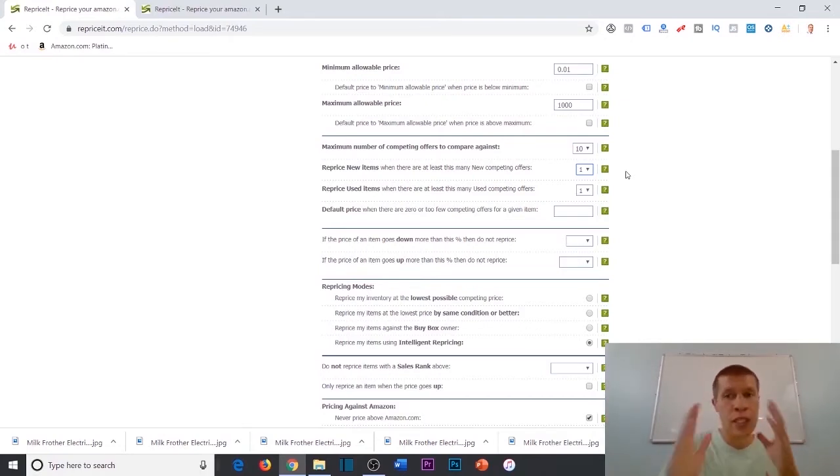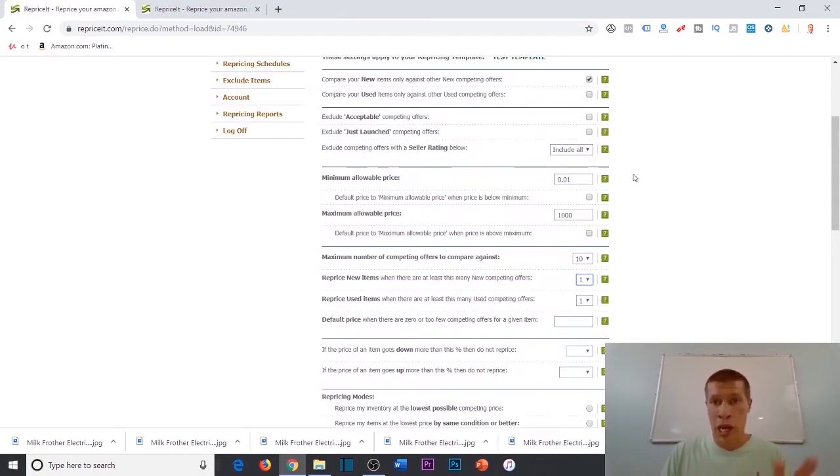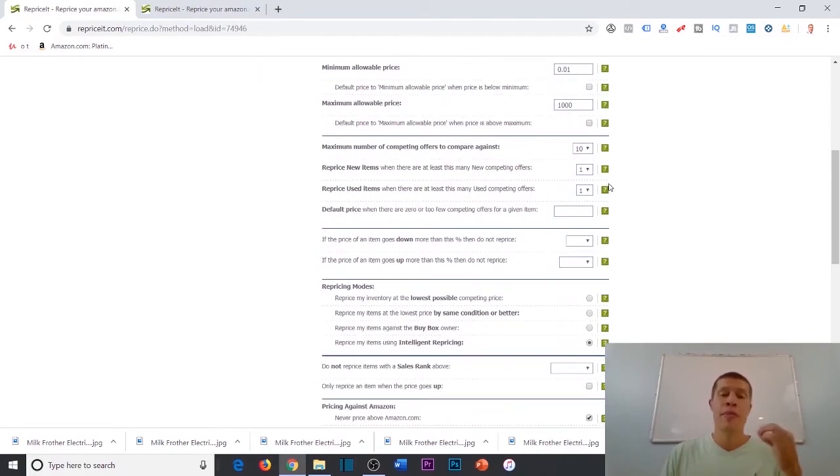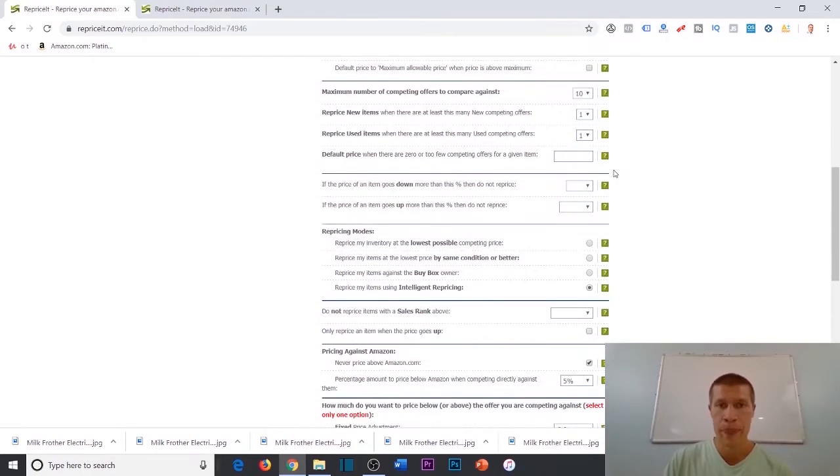So like I said, you really need to get in and understand this, so play around with it, but it's not that hard to set up. Once you set it up, you'll see that it works, and once you get the feel of how it works, you can go back and tweak certain little things and see how they affect your pricing structure, okay? But that's just my preference. I always go with a maximum number of 10, and then I keep these at 1, okay?